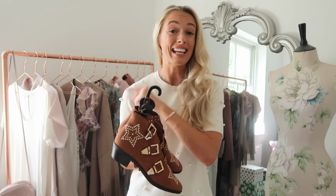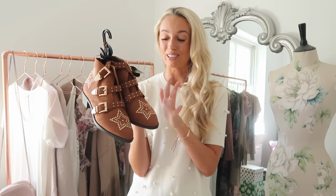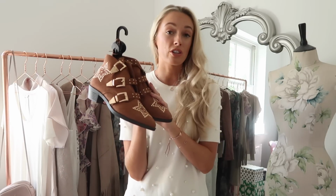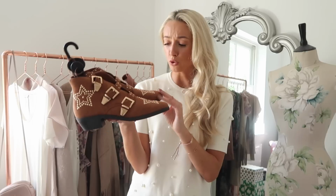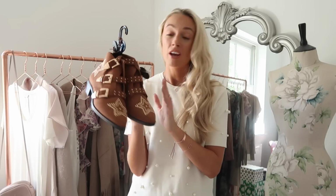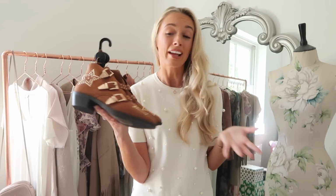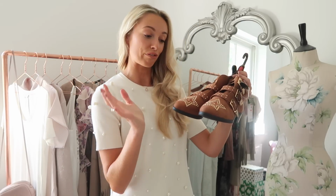Obviously they are nearly £800, whereas these were £16, so absolutely insane bargain. I got these in a size 3. Obviously they're not real suede, I'm not really too sure what that material is, but for £18 I thought they were a pretty good dupe. No one's going to mistake them for the real thing, but they have the exact same style and give off the same effect, that is for sure.